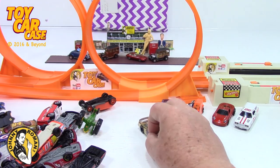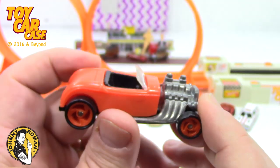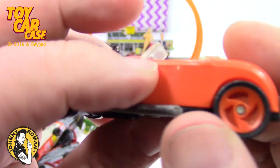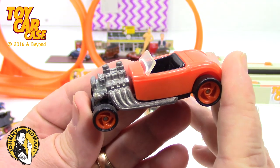Goldie. Uh-oh. You know what this is, guys? We're in only five cars. And guess what we hit? You know what this is? It doesn't say it, but it is 1993. This is made for Mickey D.